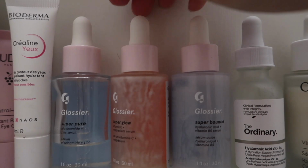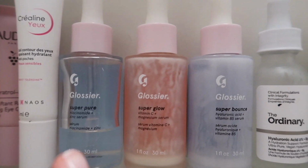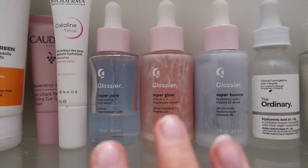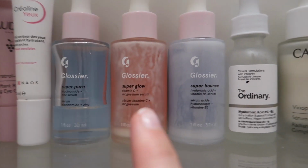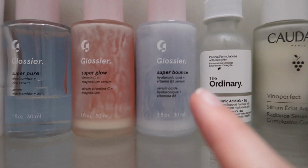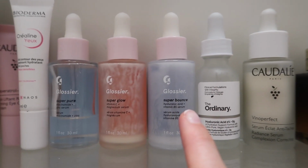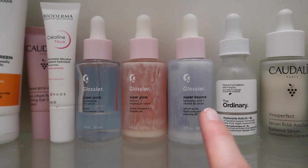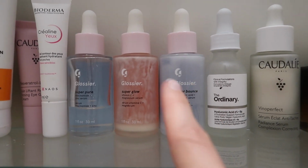And then I have my Glossier Super Pack. So you can see that these are all very well loved. These are the three types of serums, the basic three that you need. So you have a niacinamide and zinc, a vitamin C and magnesium, and a hyaluronic acid and B5. The hyaluronic acid and B5, you use it at night, I do at least, after cleanser, before moisturizer, because it's super, super hydrating. So I pretty much use that every night.